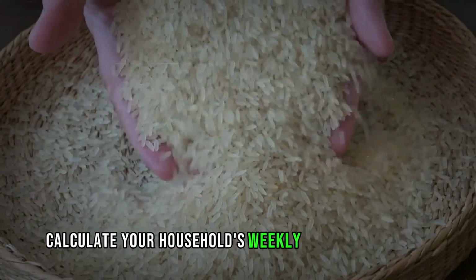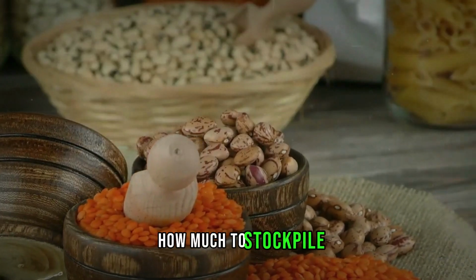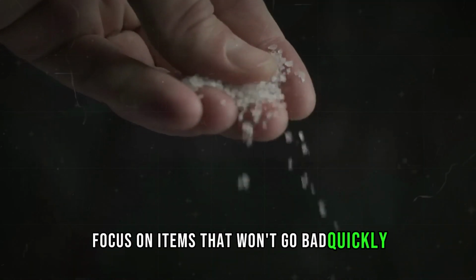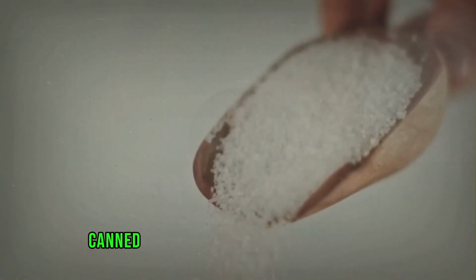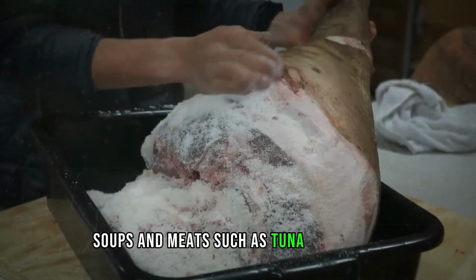Calculate your household's weekly food consumption and multiply it by the number of weeks you're planning for to determine how much to stockpile. When it comes to food for emergencies, focus on items that won't go bad quickly and are easy to prepare. Canned goods are perfect, like vegetables, fruits, beans, soups, and meats such as tuna or chicken.